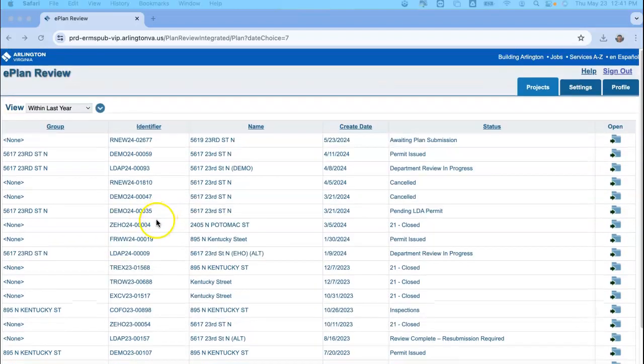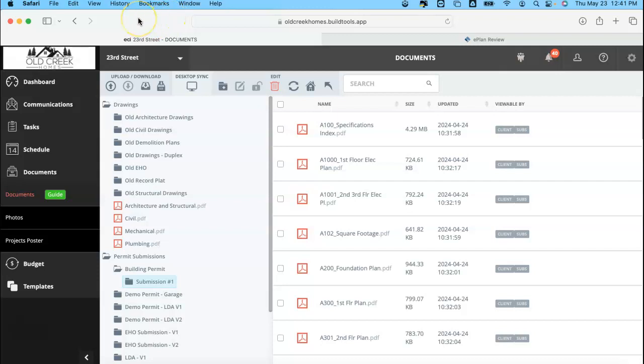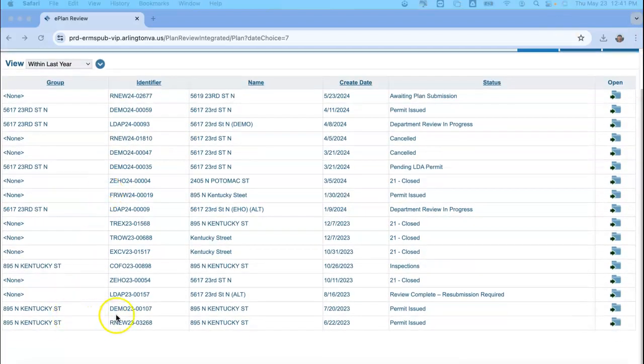Okay, now that you've made your application over in Excella, it now kicks over to here, which you can see the permit is right here. So what you're going to do, you're awaiting plan submission, and what I would do is create two screens, again in Safari and Chrome, just to make sure that you have everything. And what I do is I like to cheat a little bit, and you can look at another job.